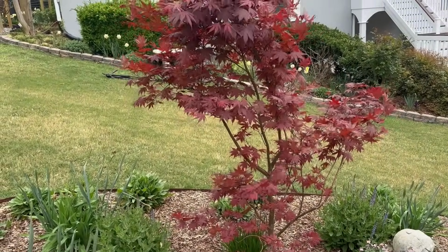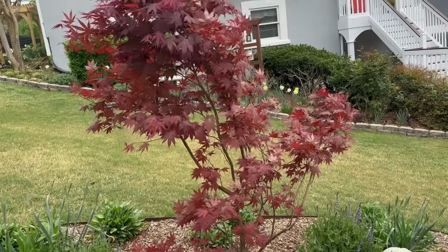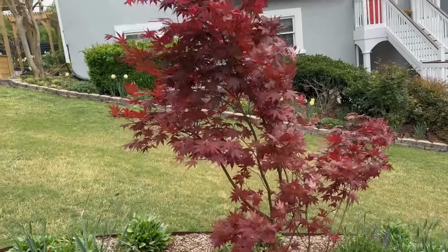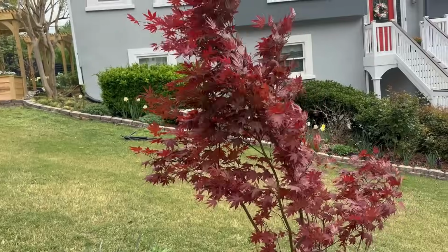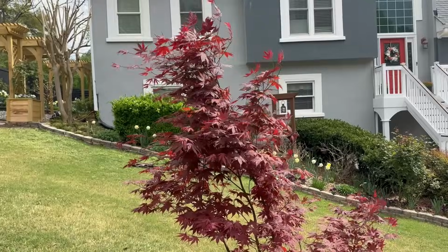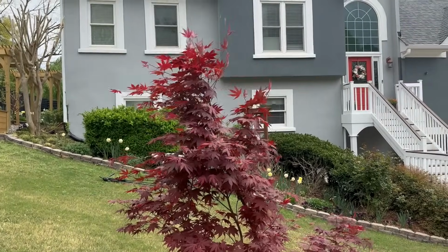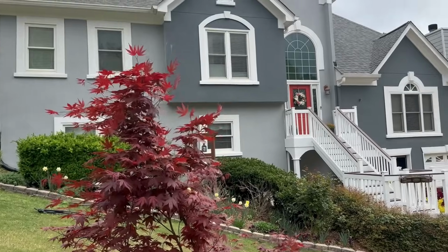And guys, this was a little guy. We planted him here last year, and it's probably now a good 5 feet. And I love how it contrasts against our house and then pulls in the color from our front door.